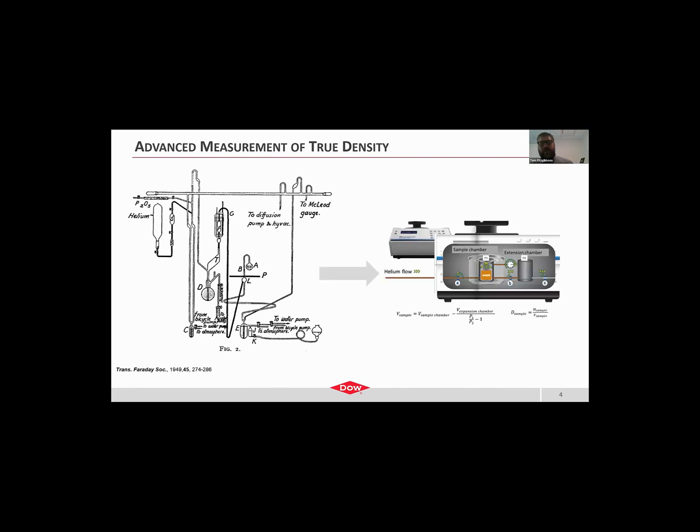We have our helium pycnometers, which a lot of this intricate glassware has transitioned to this pretty simple benchtop instrument where you'll load your sample in a known volume capsule. You'll introduce helium into it, and by knowing differences in the pressures within your sample and the expansion chamber volume, you can then back calculate a density of your sample using the exact same mathematics that Rosalind Franklin did back in the 1940s.